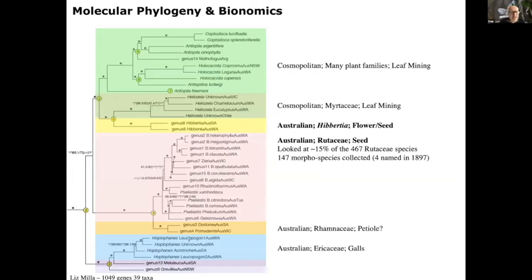This is the molecular phylogeny that Liz generated as part of her PhD. It was from 1,049 genes and 39 taxa that covered the diversity of Helioselidae across the world. And what we found was really neat was these different clades of moths that are coloured are associated with different plant families and different modes of life.